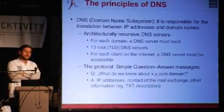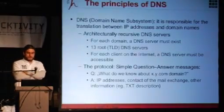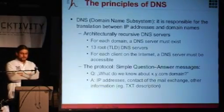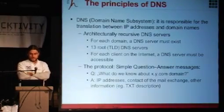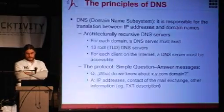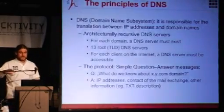So if I have Jeney.hu, my name, then I must provide the authoritative server that can provide information about this site. There are also so-called top-level domain DNS servers that store information about the addresses of the various top-level DNS domains like com, eu, etc.